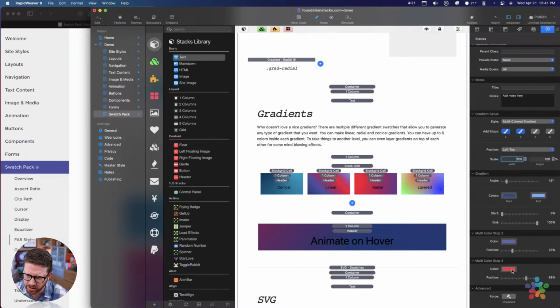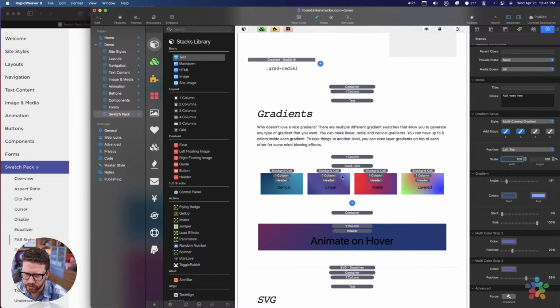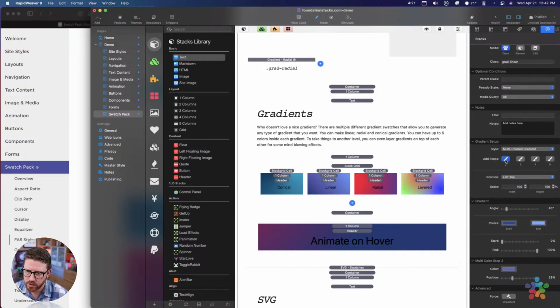I don't think these colors really look good, the red is really bad. If we were to add something a little different, maybe that meshes more. There we go. Kind of looks a little nicer, right? So you can really add it. And again, you can have up to 6 colors now in a gradient. And then again, you can still provide the angles, even with multi-colors, right? And all that jazz. So really cool stuff.